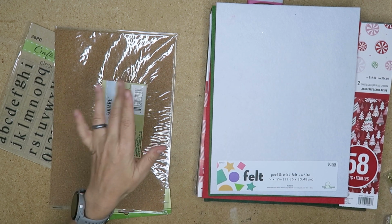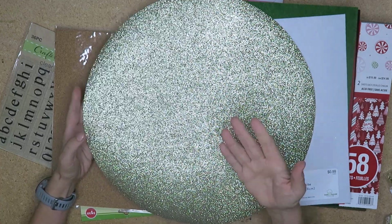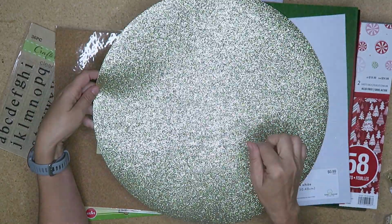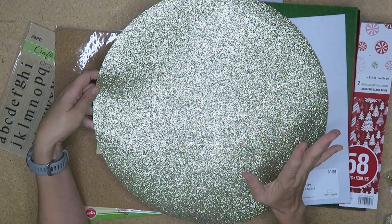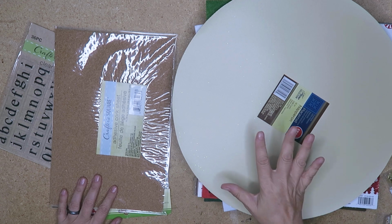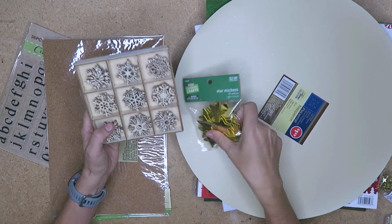Things I got from DollarTree. This is actually a placemat. You see that? It's actually like a placemat. I regret buying this purely for the fact that I have glitter everywhere. But I thought I could cut again with my Cricut some numbers or something from it that would be fun. I'm thinking numbers or stars. So I'm going to put this way down so I don't blind you, because that is blinding.